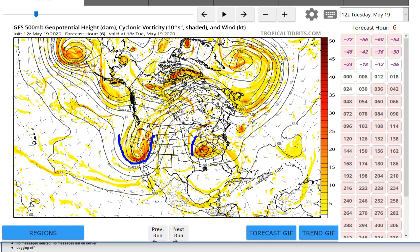And there's a separate jet, you can pick that out the same way, like that in the southern U.S. And this also gives us the frontal positions. Now, I like to go by the smaller scale waves. Instead of using that big ridge, I like to use that small ridge right there.